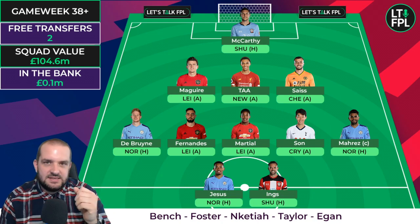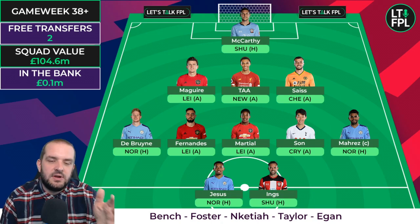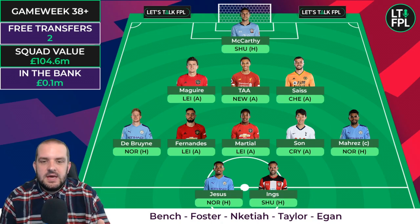The rest of the players now, not so sure. Trent stays. I think he got a haul last week. There's no reason why he can't do that against Newcastle as well. I don't really want to use him as a way to fund another transfer elsewhere. My defence, Egan is playing Southampton. So obviously that's Egan versus Ings. I don't really want to play him.